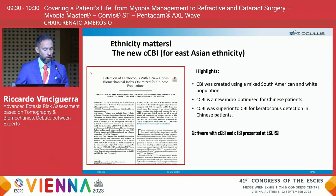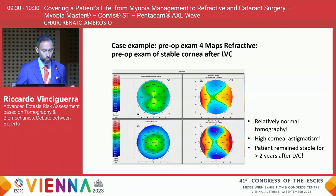So this was the foundation of this other paper that we are also proud of, which was published this year in the American Journal of Ophthalmology. So it underlines how important this finding is, that we were able to optimize the CBI for the East Asian population. And this will be launched very soon, in the next month, so the software is already available. And so it will be possible to select this optimized version of the CBI that is created for the East Asian population.